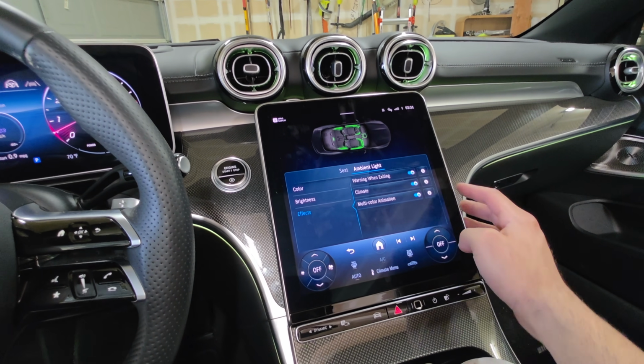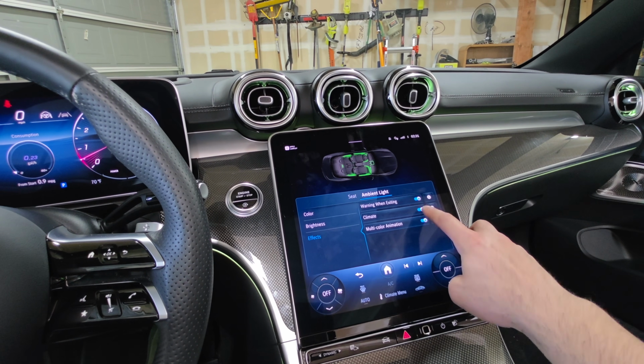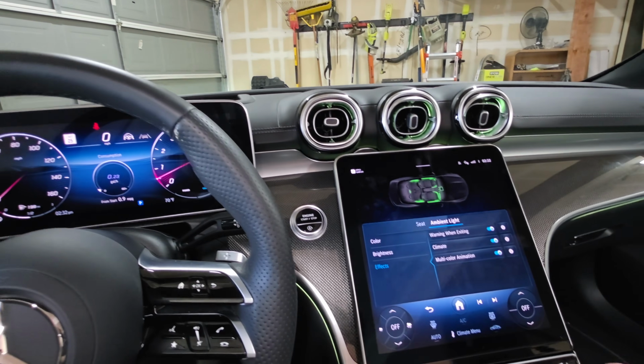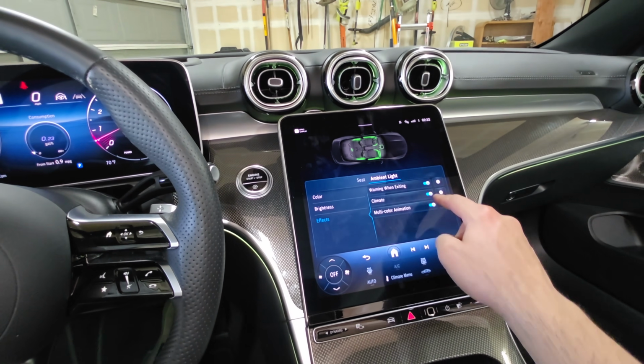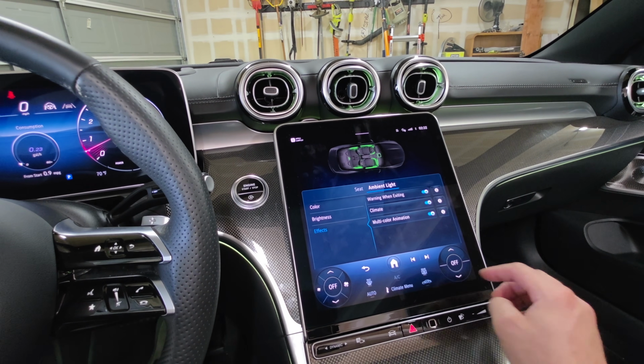This will allow the vehicle to adapt to the warning chimes in case collision warnings pop up, or your climate controls, as I was showing you earlier with these colors, where these were changing to the color temperature you're adjusting. You could enable it or disable it from here, and you could disable the multicolor animation as well.